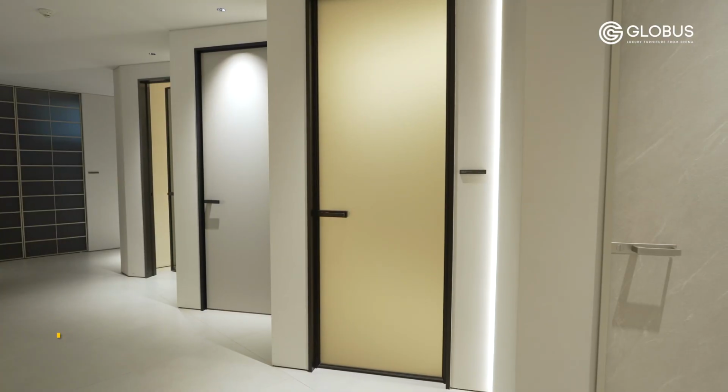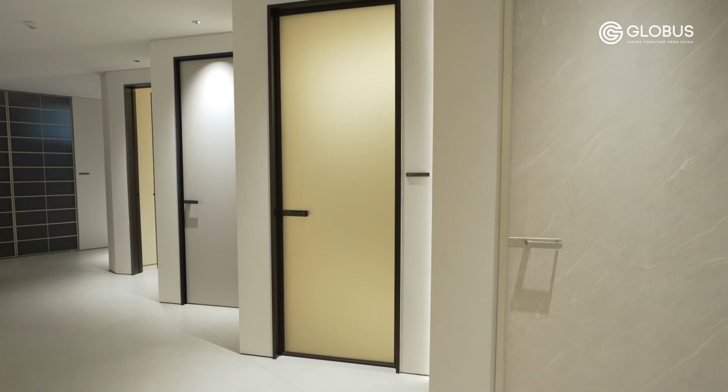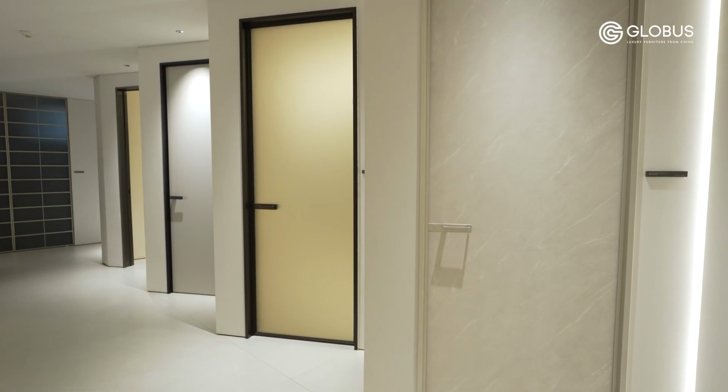What do you think? In addition to interior doors, the factory also offers some solutions for entrance doors with various designs.